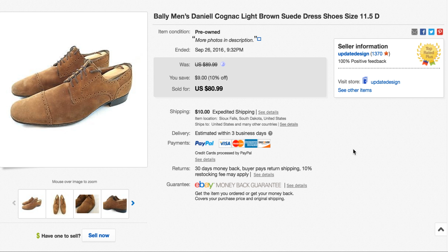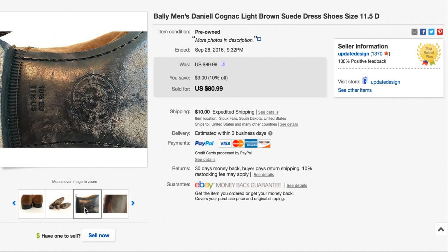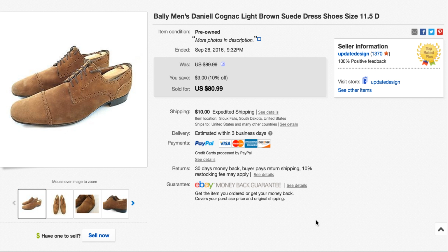Bali is a highly sought after brand. It's one of the top tier brands. They're made in Spain. Let me show you what the logo looks like here. You barely see it, but it's a serif font there. Bali, made in Spain. And these were cap-toe suede shoes. And we bought these for $4 at a thrift store in Seattle when we were visiting some family there. So we'll let these go for $80.99. I think that's a pretty good turnaround there.